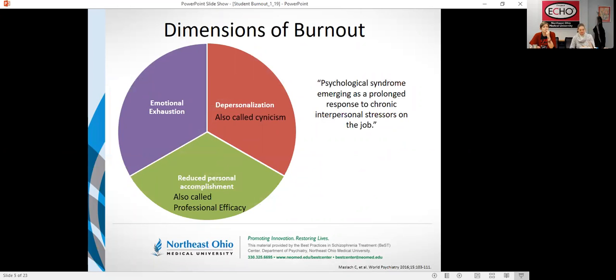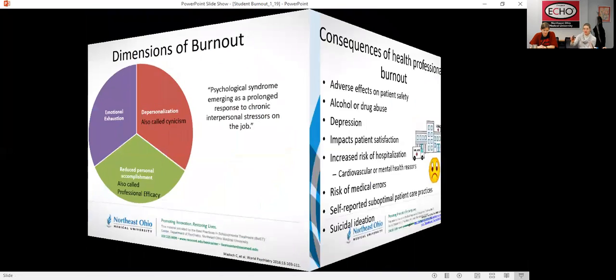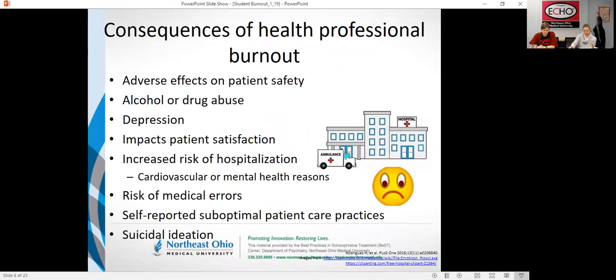So Maslach has the most well-defined definition of burnout, and she defines it as the psychological syndrome emerging as a prolonged response to chronic interpersonal stresses, specifically on the job, but it may be in a caregiver role, even if it's not a formal job that you're paid for. So we're going to focus on each of these dimensions individually, but before we do that, so what?